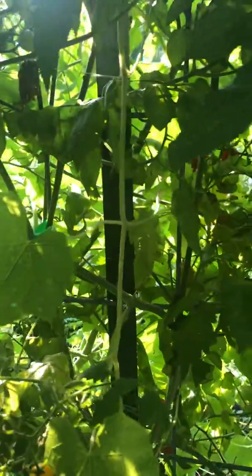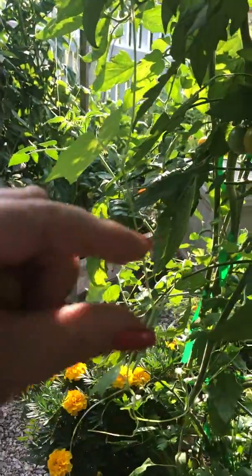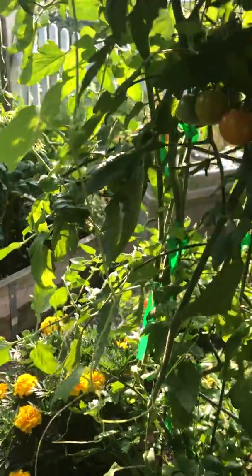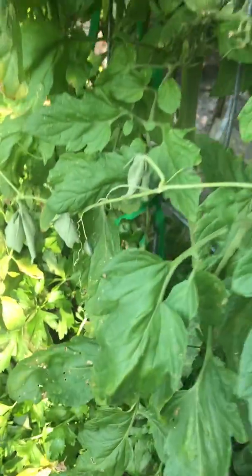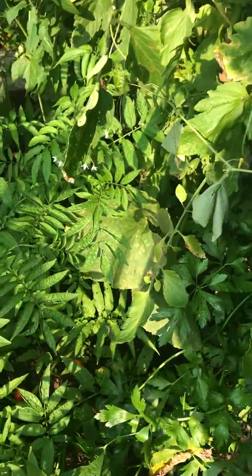Anyway, if I find it when I pass by, I'll show it to you. But they're about this big, little tiny cucumbers that look like watermelons. Let's see if I can find one on this side. Well, here you can see the start of one. See him right there? So cute. They're delicious. I've shown pictures of them in years past.